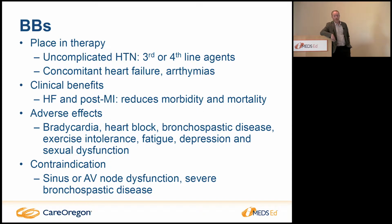They do tend to cause a bit of exercise intolerance and fatigue, so patients will complain of that. You know, "Ever since I've been on that carvedilol, I just can't do what I used to do. I'm more tired." It is a side effect and a real one, as well as erectile dysfunction. Our male patients really do complain of that. So you have to take it into consideration, but if they have heart failure or something, you really want to be using these medications. So if they already have dysfunction in their sinoatrial or AV nodes, or that severe bronchospastic disease, you probably should avoid beta blockers for the most part.